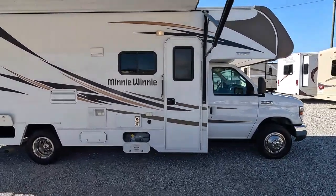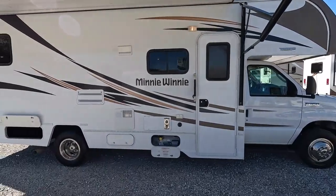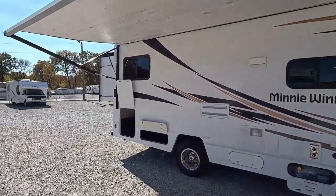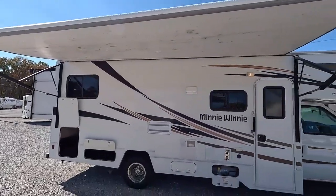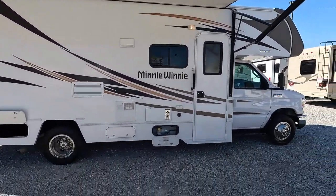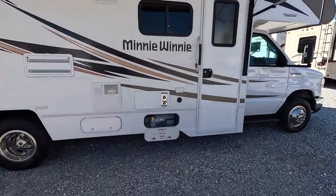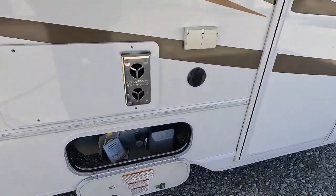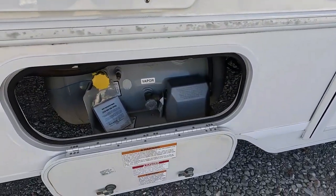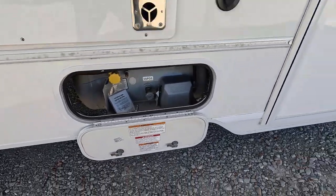Beautiful one, guys. Got the 4 kW generator running right now, powering everything inside. Really nice. A little dirty. I got to have them wash the awning, but got a nice power awning. Works great. You can see the propane tank. It wouldn't surprise me if it still had the initial tank of propane in it that was in it when it was sold new.